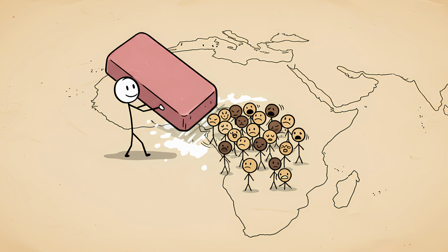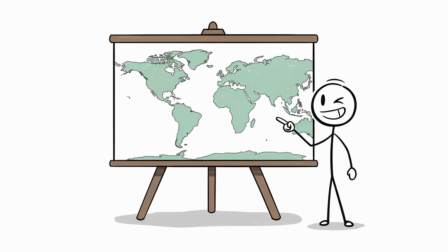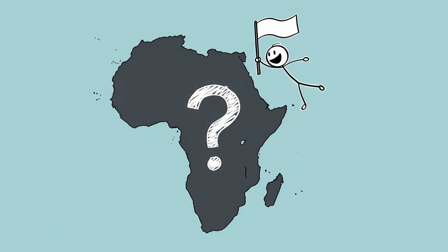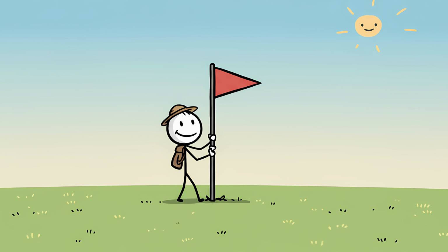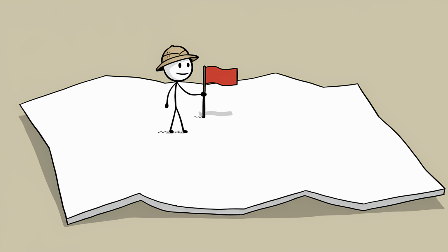They literally erased people. Huge areas of Africa were marked as unexplored, which really meant unexplored by Europeans, even though locals had been navigating those lands for centuries. This wasn't a mistake. It was a marketing tactic. By making the continent look like a mysterious void, colonial powers could justify swooping in and claiming territory. And here's the kicker. When maps showed those big empty spaces, it gave explorers the illusion of discovery. Like, look at this vast land that belongs to no one. Translation: we're pretending it belongs to no one so we can take it.